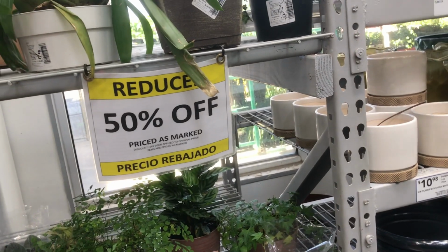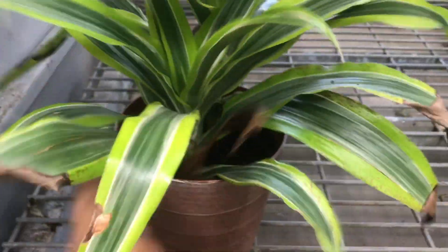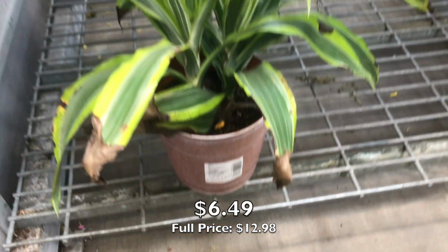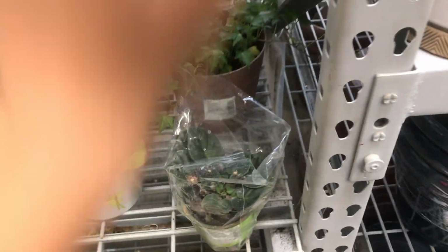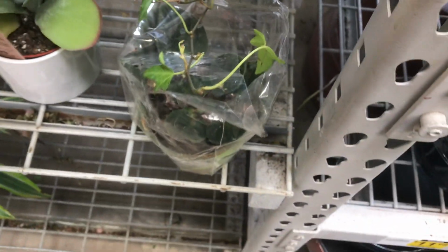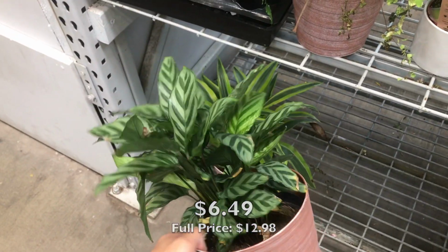So here's the clearance section, 50% off. We have a maidenhair fern. Here's the receipt. $6. So since this is only 50% off, this is still gonna be like $4. This one would be like $6. $6 also. It's still really pretty.